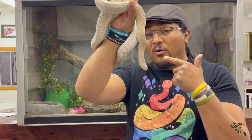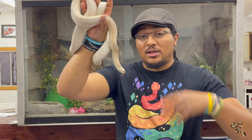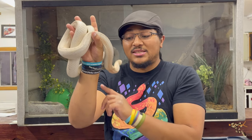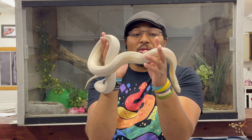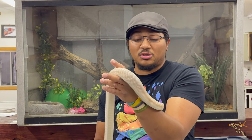As you can see, my only Florida pine snake or southern pine snake, whatever, right here is actually a pink leucistic. They have three distinct types of leucistic: yellow, pink, and white. They all have the blue eyes. They all have the white coloration, but the pinks have that really nice pink hue to them. The yellows have a yellow one, and then the whites are usually pure white.